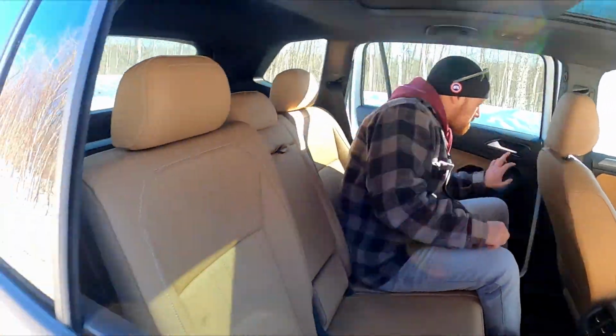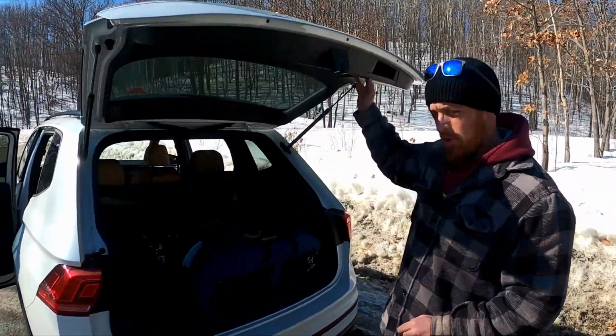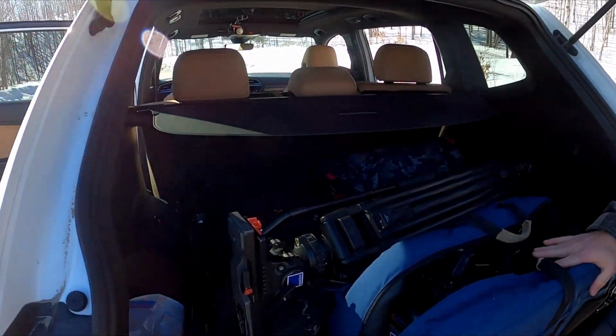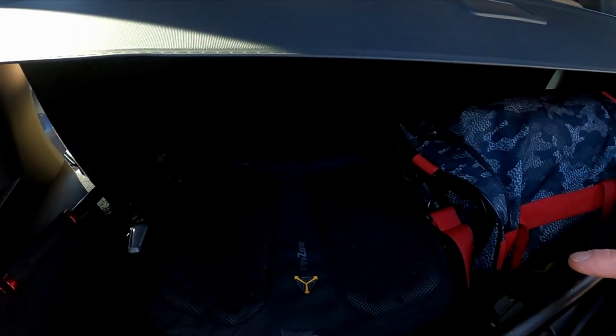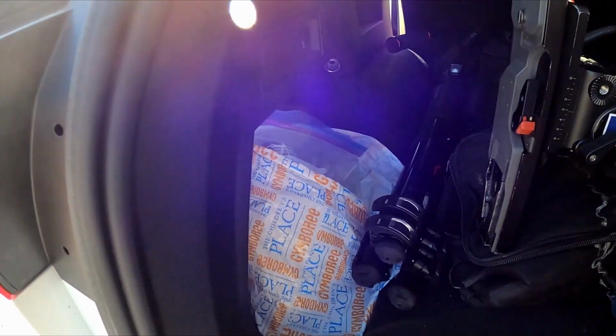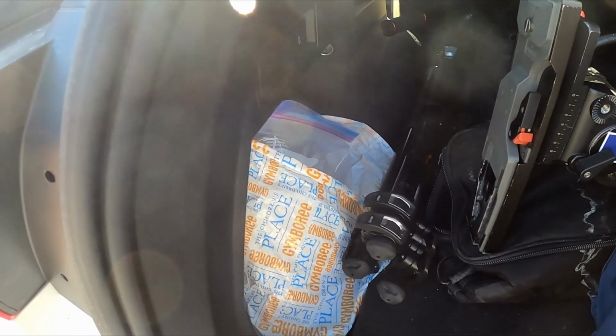Let's take a quick look into the cargo area. No power tailgate on this particular tester, so we're doing this the old-fashioned way. There's our standard camera kit, camera bag, tripod, camera bag number two, gym bag there. We do have these handy cubbies here over on the side. Those are good for washer fluid, smaller bags, anything you want to keep intact there.